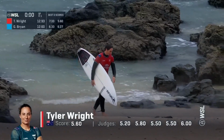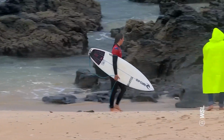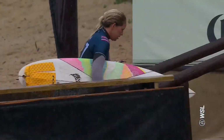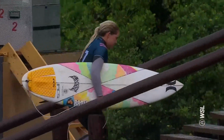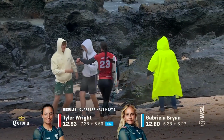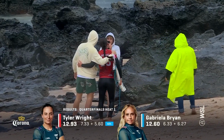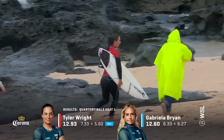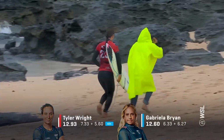So that wave came right at the end of the heat. A clutch moment for a clutch performer. And once again, just showing her quality, showing her class. It'll be disappointment for Gabby Bryan, who was just starved of opportunity. But you have to say, well done to T. Wright, showing the quality early on with the 7, and then getting that crucial wave to turn the heat right at the end. We've got our first semi-finalist.